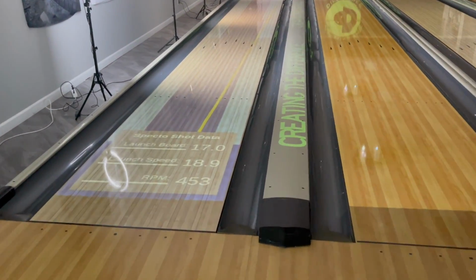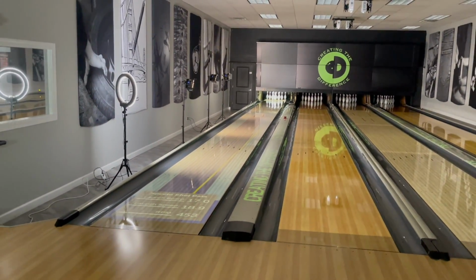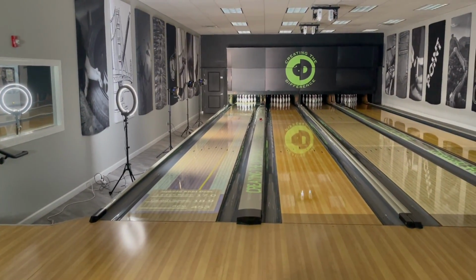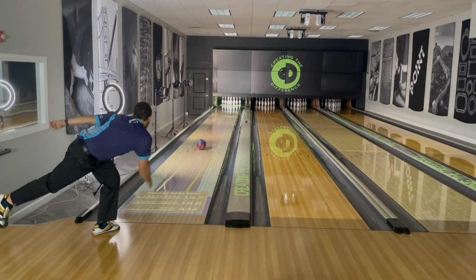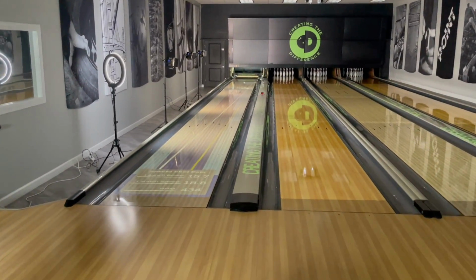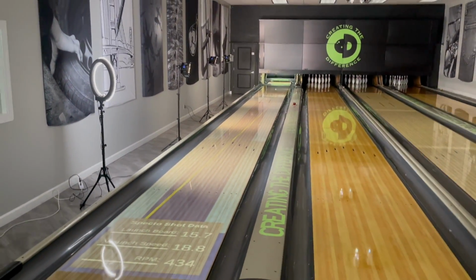17 board is where we're at. Fairly straight when we had the ball shine with the Reactive Gloss polish. Now we are at 2K. The ball is going to be very different. He's going to make a move right off the rip. That's a big change. Massive change. Big difference. Big difference, as you would expect.